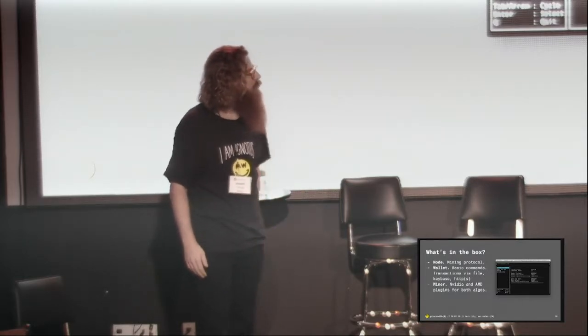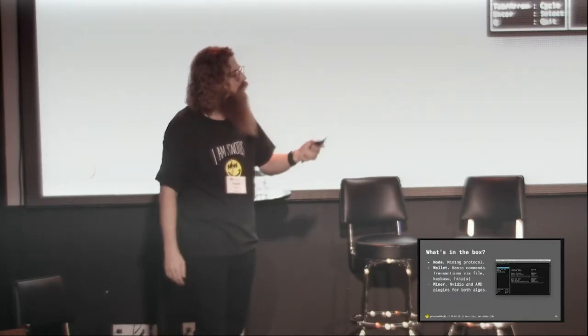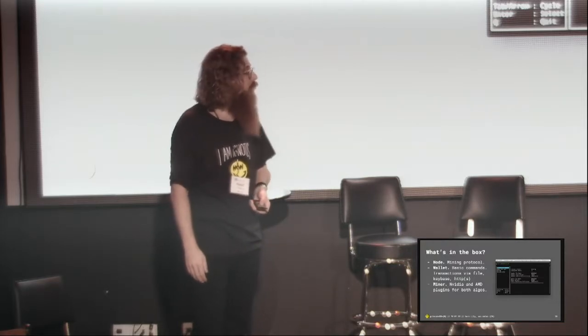In the box right now, you get a node with a mining protocol stratum. You get a wallet, does basic commands. You can do this interactive transaction building via file exchange. You can use Keybase, the Keybase API, so you can kind of send to a Keybase profile if you want, and HTTPS. There's also a miner. It's quite nice. It's got plugins both for NVIDIA and AMD GPUs for both of these algorithms, and they're all free and available to use.